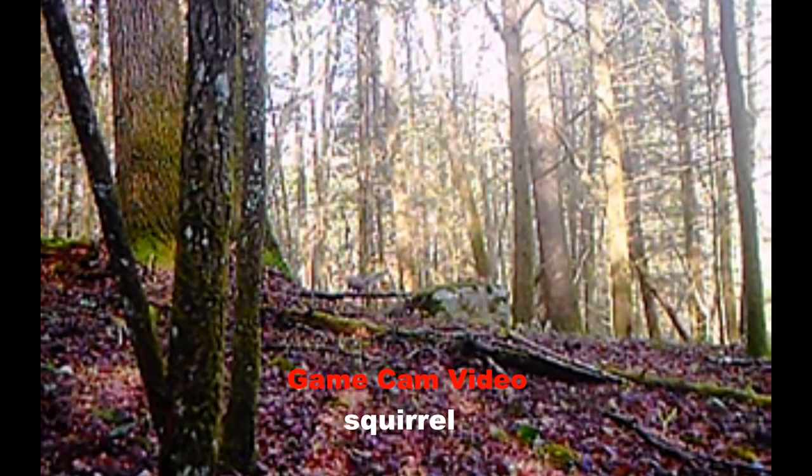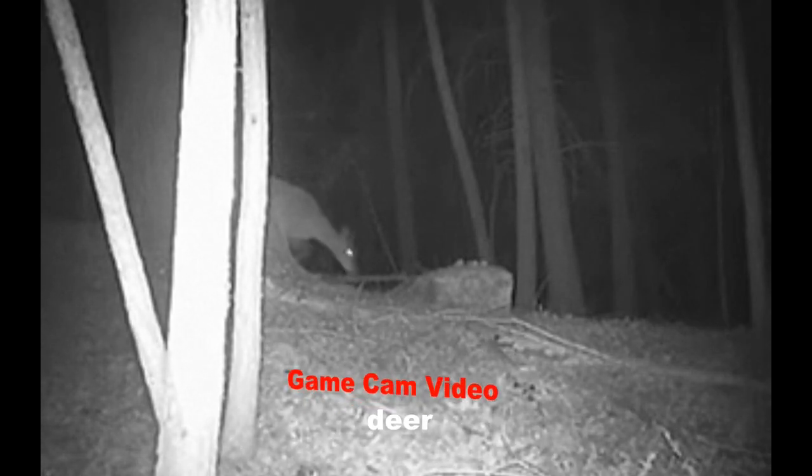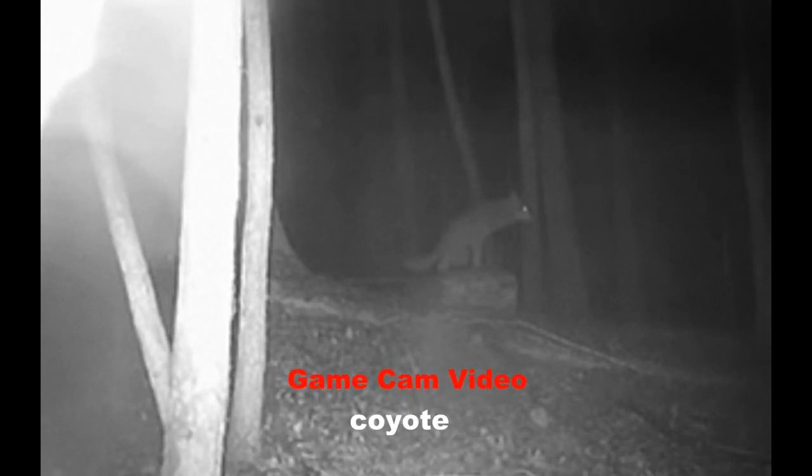An area with a diversity of animals would seem to be a more suitable living environment for a creature such as Bigfoot. After all, an ample food supply is a priority for all creatures, including Bigfoot. This particular round of game camera photographs and videos did not provide any evidence of a Bigfoot. But in 2013, Thomas was able to capture an image of what he believes to be a Bigfoot.